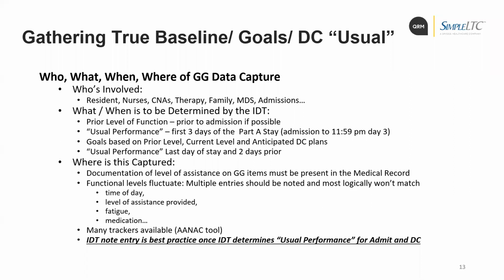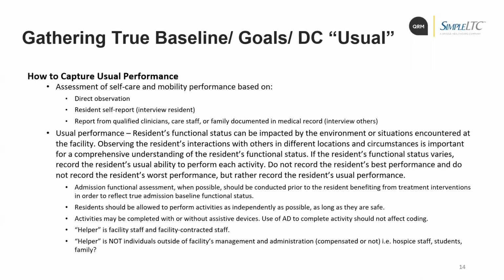So if I'm an auditor coming in, I'm trying to figure out, how did you get this GG level that is paid higher than what you used to be paid, or it looks different, or does it make sense? Does it make sense? Was it an interdisciplinary collaborative decision? How did you get to it? Those are the questions I'm assuming will be asked. So then as we go to the next slide, we're going to really talk about how do we do this?